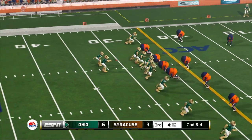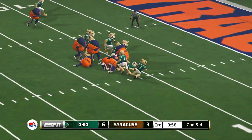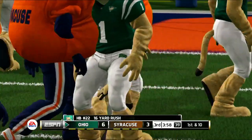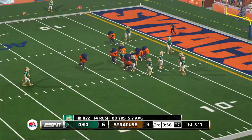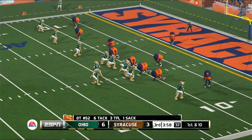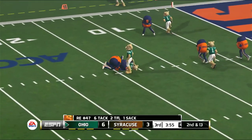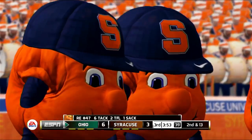Ready! Easy. Brought down at the 11. That's not everyday speed you're talking about with this guy. This is a unique burst combined with a really impressive field vision. They go to the back, and he's hit immediately in the backfield.